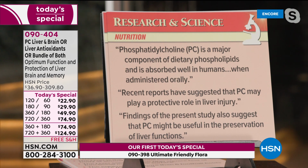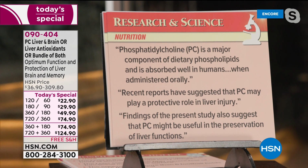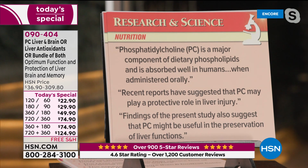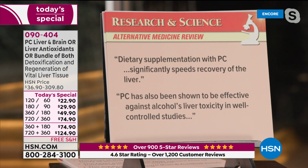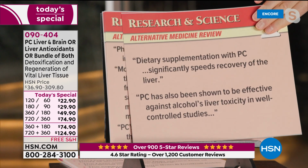From Nutrition Journal: phosphatidylcholine is a major component of dietary phospholipids and is absorbed well in humans when administered orally. Recent reports have suggested that phosphatidylcholine may play a protective role in liver injury. Findings of the present study also suggest that PC might be useful in the preservation of liver functions. Wow. Dietary supplementation with phosphatidylcholine significantly speeds recovery of the liver. Phosphatidylcholine has also been shown to be effective against alcohol's liver toxicity in well-controlled studies.